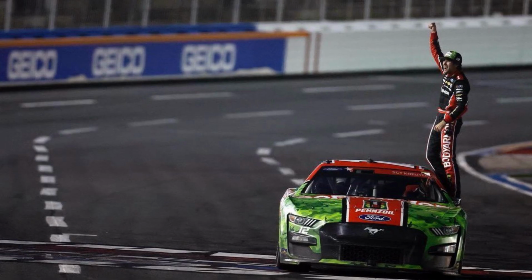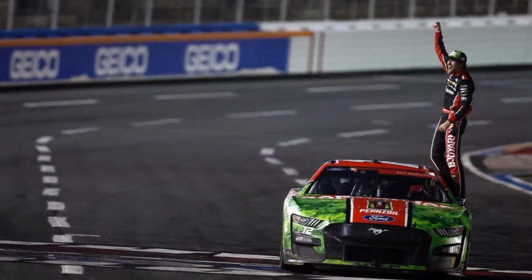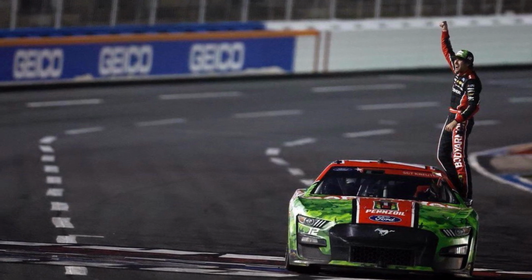I just realized the last two paint schemes I've mentioned, he managed to bring to a race win in 2023. But anyways, brushing that aside, the more I look at this car, the more I realize it actually kind of looks a bit like a creeper with like red wrapping paper around it. So that's kind of funny.